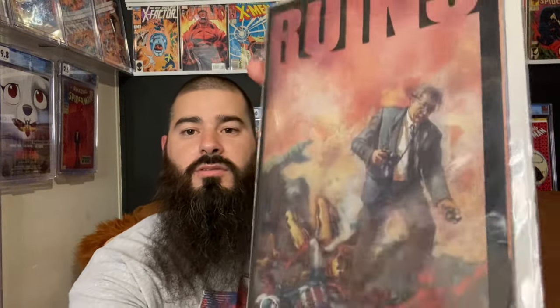We got Ruins number 1. And he had $6. I got this for $3. That's a decent little book. This one, he had 25 on it. I got it for $12.50.